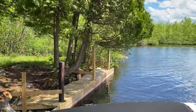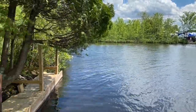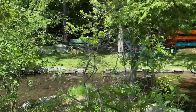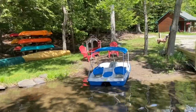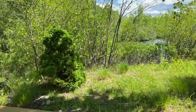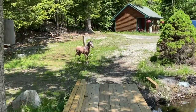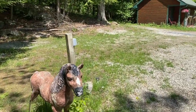Another little spot for the kids to go fishing or swimming. It's a really, really nice place to come hang out and enjoy the water. And it's a quick walk. Don't forget, for good luck, you have to pet the horse.